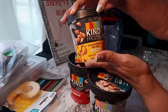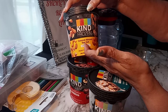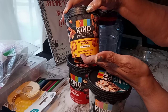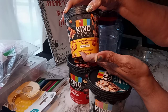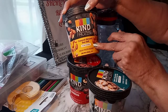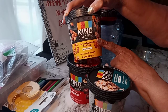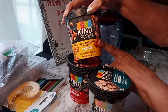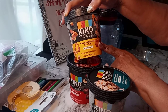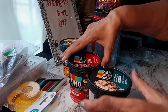They are so good. So I wanted to let you guys know, when you go to the Dollar Tree and check out their ice creams, look at this one. It's caramel, almond, sea salt. The popular brands I just named, like So Delicious for non-dairy ice creams and Ben and Jerry's, taste just as good as this one, right? So if you like non-dairy ice cream or want to eat something non-fattening, you can try this one, or any of the Kind Frozen ice creams at the Dollar Tree. I hope they got them at y'all's tree. If not, they should be coming.